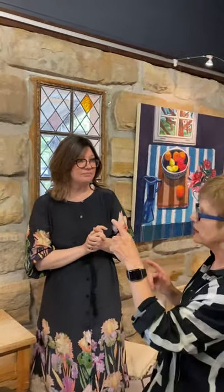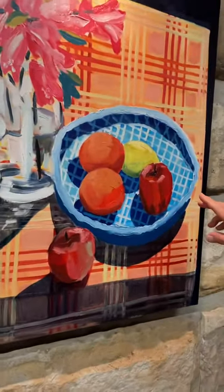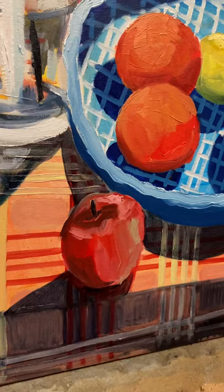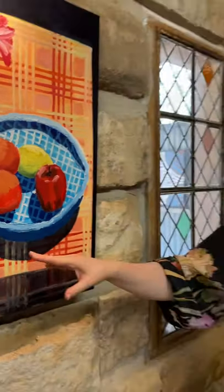Maybe if you get in really close to this one, George, and get some of the apples, the thick paint is gorgeous. And this one here, that apple would look gorgeous on its own. Well, and I'm also really enjoying the contrast of the pattern against those objects. Beautiful, absolutely beautiful. Well, let's move along.